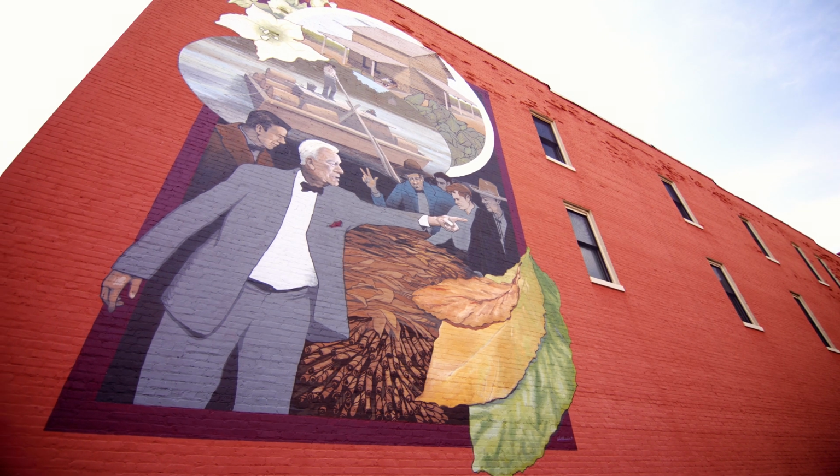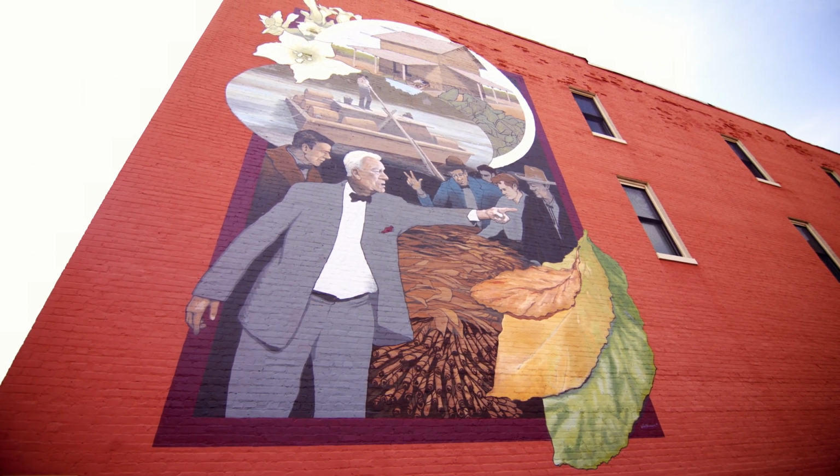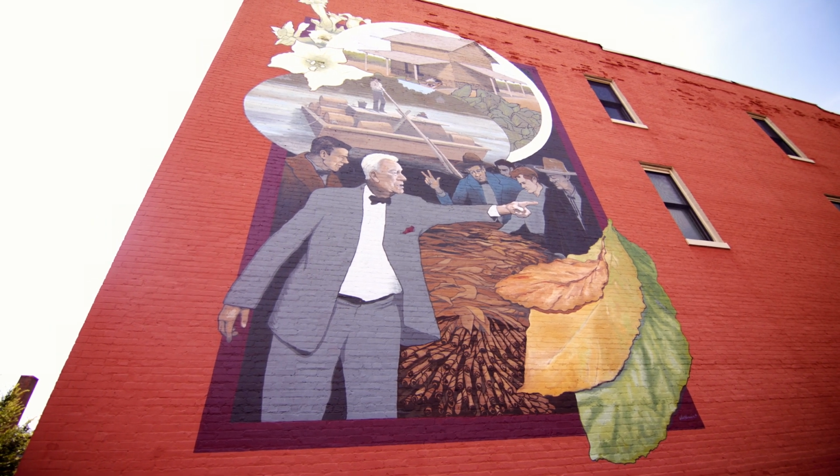The cultivation of tobacco is interwoven with the history of Virginia. Danville and Pennsylvania County are part of what's known as the Old Belt, or the Old Bright Belt. And this comes from the sweet-scented, bright yellow tobacco that has been cultivated here for 200 years.